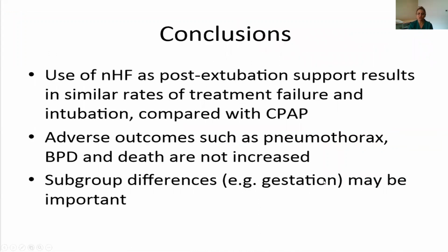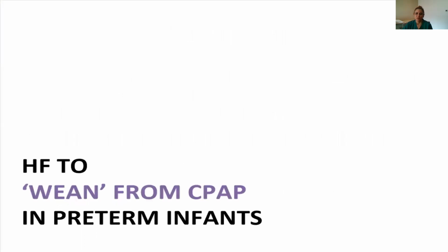So the conclusion was that use of a high flow nasal cannula as post-extubation support results in similar treatment failure and intubation compared to CPAP. There was not much increase in BPD or death; rather, there was a reduction in pneumothorax. And I would say that subgroup differences are very important and they should be seen. So we can use either of the two in extubation.